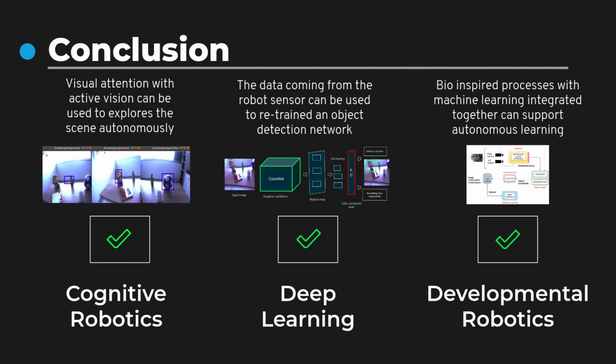So to conclude, in this work we wanted to propose an architecture that allowed the iCub robot to explore autonomously a scene and learn to detect objects. We integrated visual attention and active vision and showed that it can be successful to guide the learning of the robot and explore the scene by identifying all the salient regions, in our case all the different objects, and collect a suitable dataset that can be used in a transfer learning approach to retrain a deep object localization network. With this work, we think that this could be a solution for one limitation of deep learning, that is the need of annotated data when we need to adapt to new objects and environments.